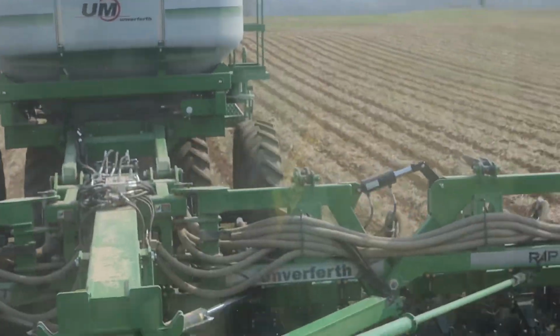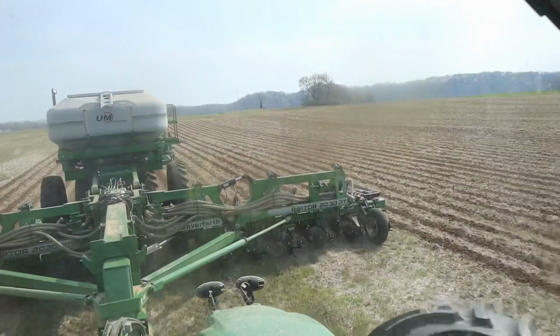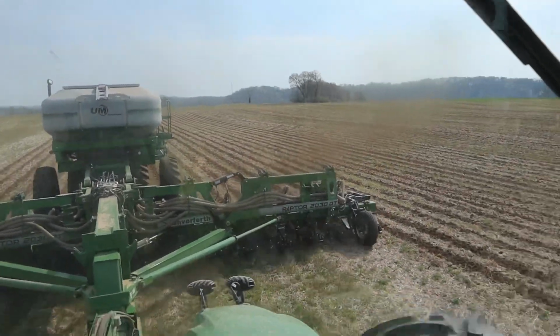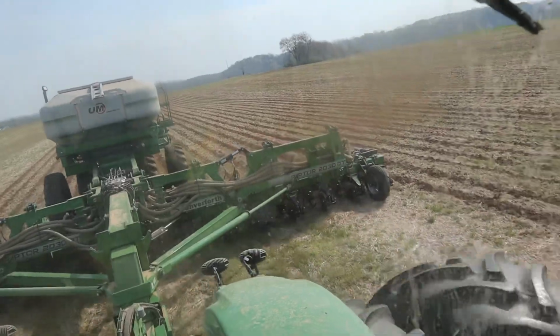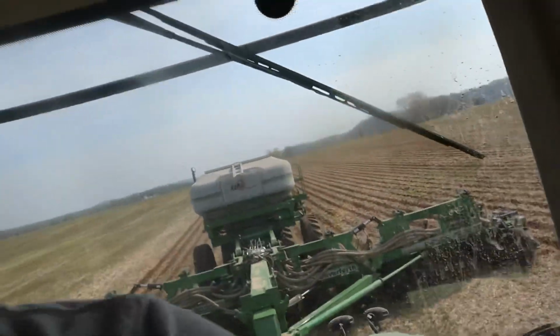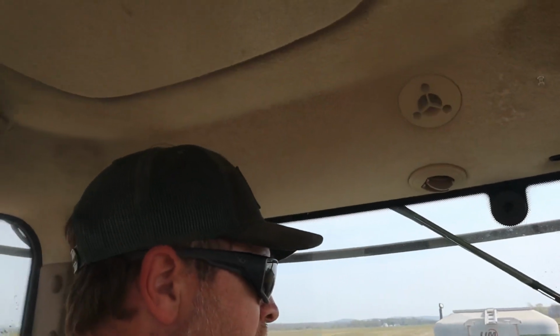So this is an Unverferth Raptor 2030 DT. The DT is dual tank. I did ask him what 2030 stood for, and I can't remember what they told me. Super excited to be able to show you this, guys. When they delivered it last week, the night before it showed up, it's really like Christmas Eve for me. I slept like 2 hours that night and actually got out of bed like an hour and a half earlier than normal because I was just super excited to get a hold of this thing.